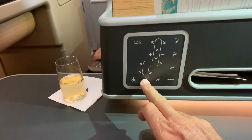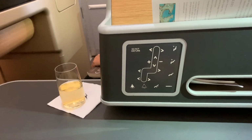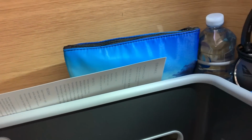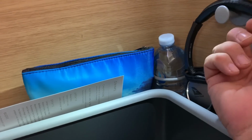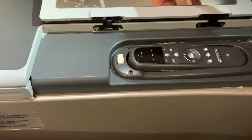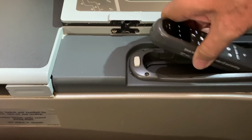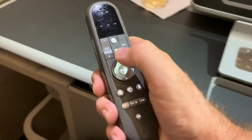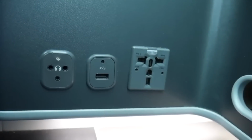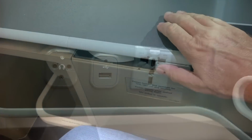Now, right at your elbow, you'll find the controls for the lighting as well as the seating. There's quite a generous area for storage of your personal items, noise-cancelling headphones and an LED reading light. There's a lift-up panel under which are the controls for the onboard entertainment, and in the lid there's a small mirror. Also behind that control area is the USB charging as well as international power outlets.